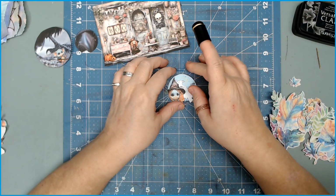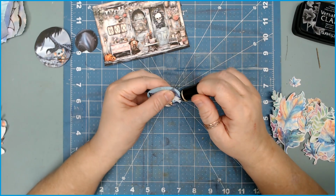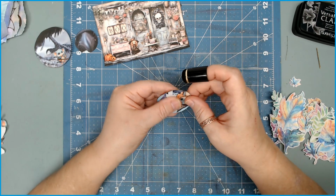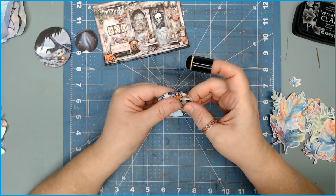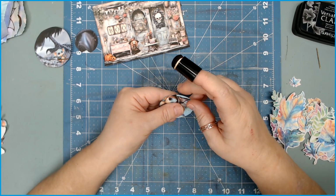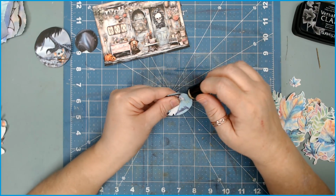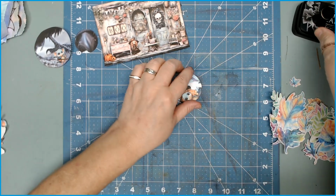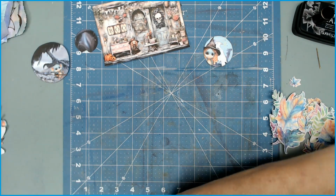I am going to edge this quick. Whoops. We're still a little slippery. Yikes. Oh my. Oh my. Okay. It's all right. There we go. All right. There we go. Effie and Ember on Halloween. How awesome is that?